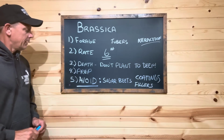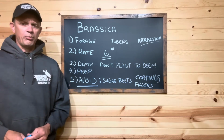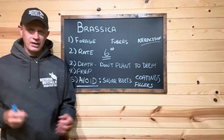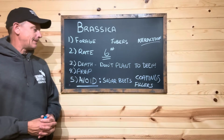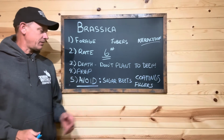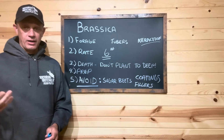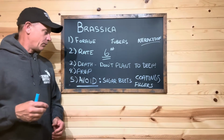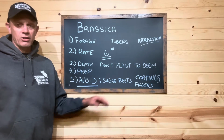Okay, let's talk about things to avoid with brassica blends. It just seems like there's more and more seed companies trying to get into this industry. And I see this, one of the first things I'll do is I'll go look at their brassica blends. That kind of tells me if they know what they're doing or not. And what I mean by that is sugar beets.